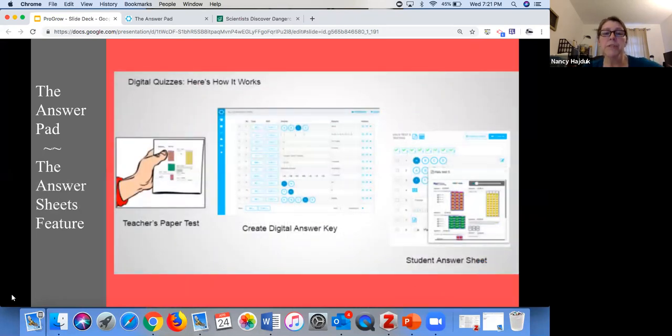Okay, so answer sheets is a grading solution system that they have, and you can upload your quizzes and your tests, and you create answer sheets for grading. Unlike Quizalize, which it's kind of similar to, and some others, there are no pre-made tests or quizzes to use. So none of that's there. You have to actually do your own.